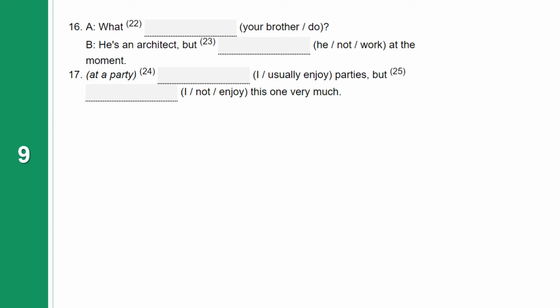Number 16, what blank your brother do? So it's asking about a job, so you need to use a simple present. But your brother is third person, so what does your brother do? He's an architect, but at the moment, he's not working.